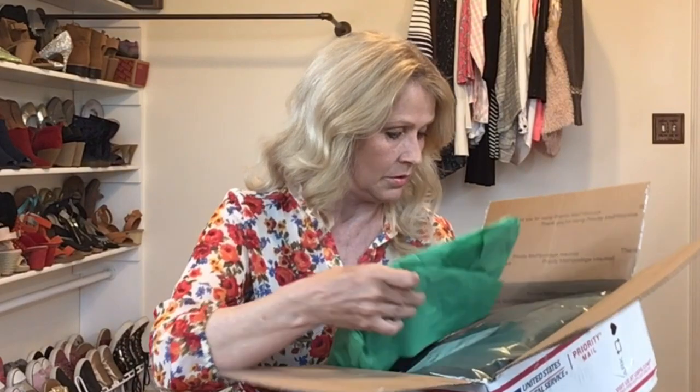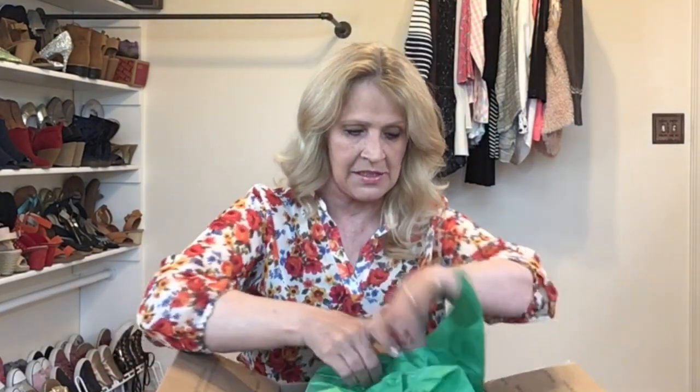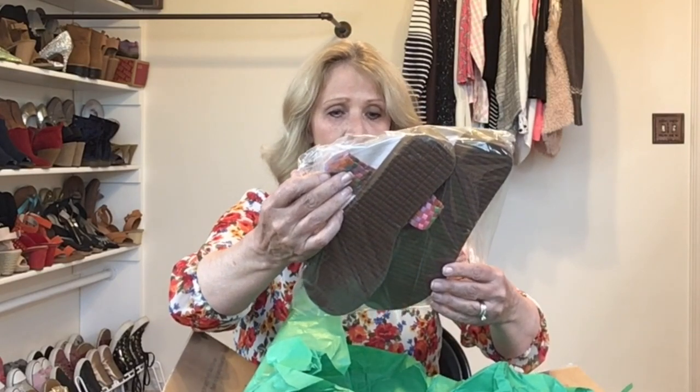So it's all nicely packaged, and there's actually an invoice in here. Oh wow. Oh, that's kind of cool. I'll share that with you in just a moment. Let me open this. On the very top there is a note. Thanks for supporting my closet. Great customers like you make poshing fun. Hope you enjoy this box as much as I had putting it together.